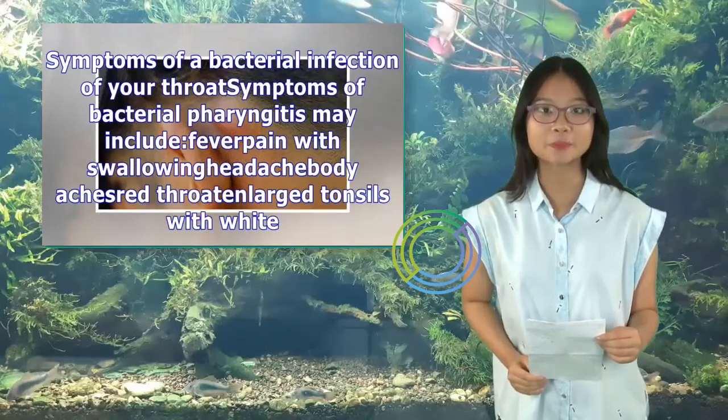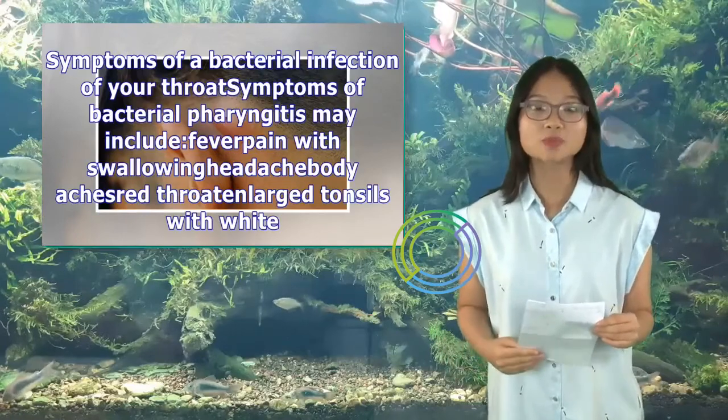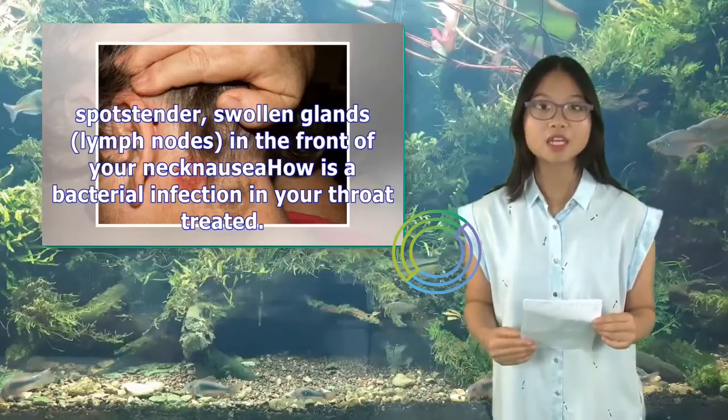Symptoms of a bacterial infection of your throat. Symptoms of bacterial pharyngitis may include fever, pain with swallowing, headache, body aches, red throat, enlarged tonsils with white spots, tender, swollen glands (lymph nodes) in the front of your neck, nausea.